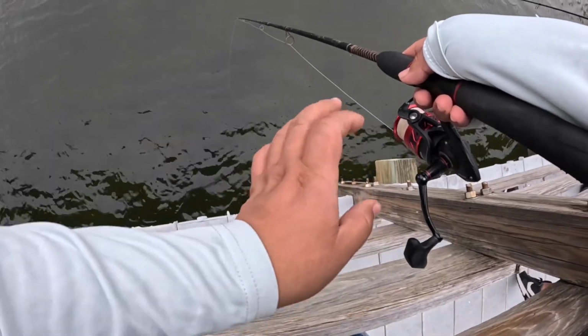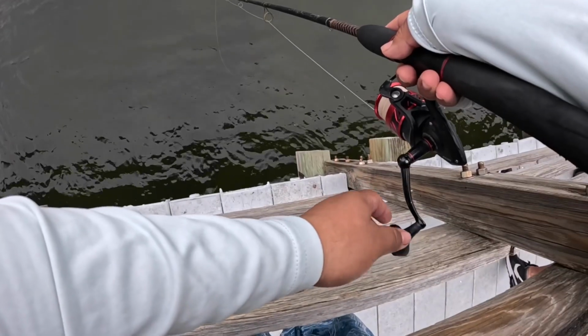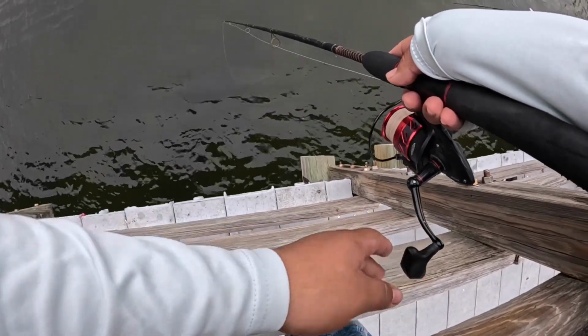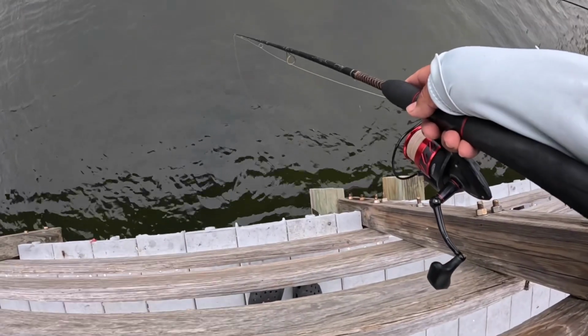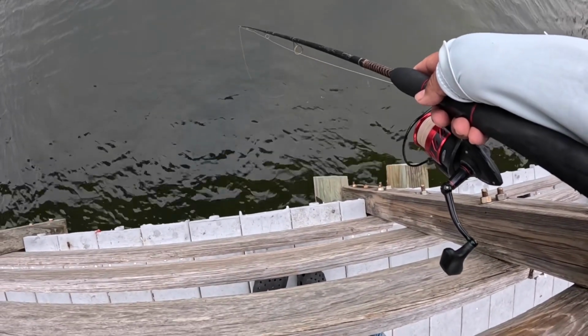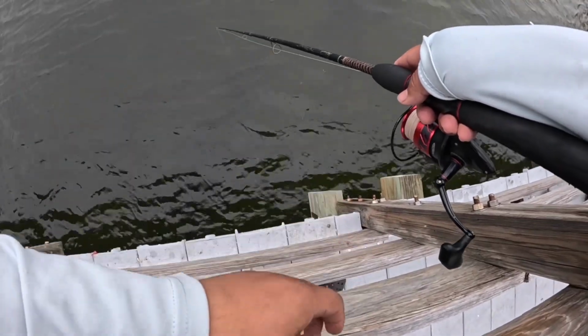Oh man, that was a good one. Come on, come on. Oh man, I can't believe that I lost that fish. At the first glance when I seen it, it looked about 15 inches, so it would have been such a nice one to take home.